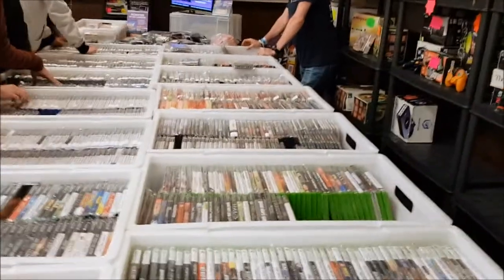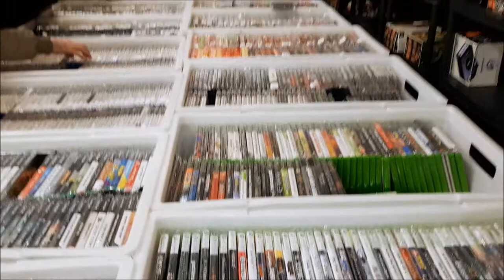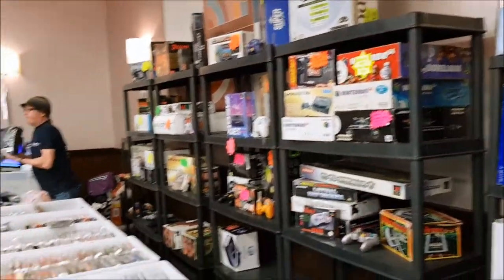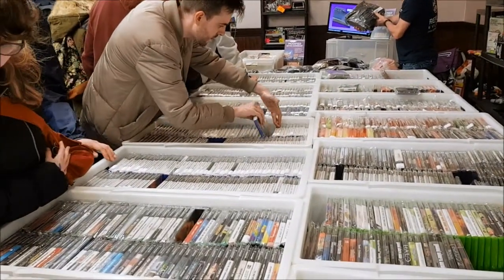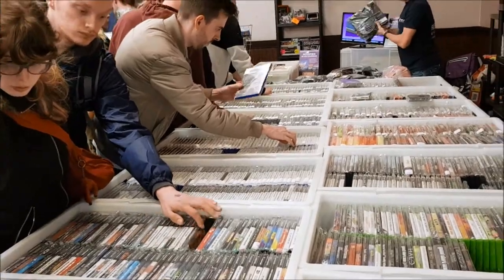How long are your arms? Are you Mr. Fantastic? Apparently you are not Mr. Fantastic. Well, looking at them with my poor eyesight, you can see I've got most of them there, so nothing really standing out at the moment. Got some PS2 games over there. Yeah, there's always a lot of PS2.